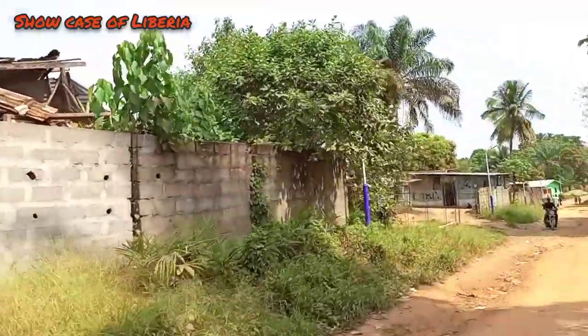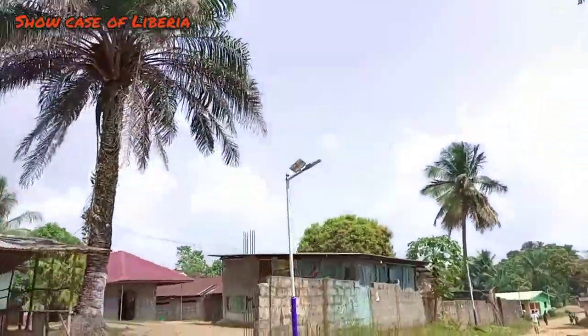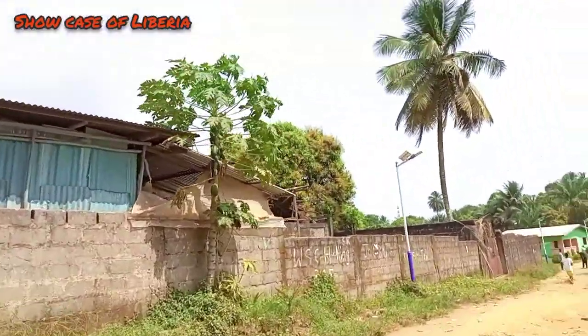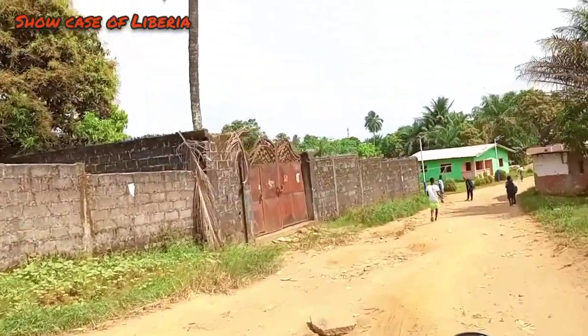Wow, see these solar lights, solar street lights, guys. It looks beautiful, this one at least. With the light being around, it can scare criminals away, so that's a very good thing.